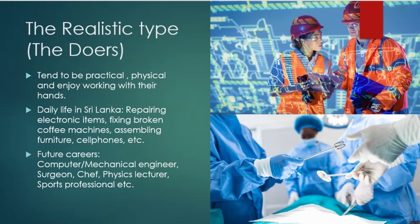First of all, let's see what they are. Computer engineering or mechanical engineering, or pretty much most types of engineering like civil engineering, a surgeon, a chef, physics lecturer, sports professional. You can see, for example, surgeons and chefs and physics lecturers and mechanical and computer engineers always work with their hands. They want to see tangible products in front of them after their creation. They want to see what they create in front of them. So that's the realistic type.